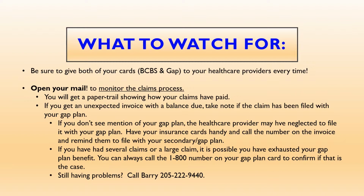the claim for you. They don't mind filing the claim because it is an efficient and fast way for them to be reimbursed. So simply call the number on that invoice, have your GAP plan card handy, and give them that information so they can file the claim.